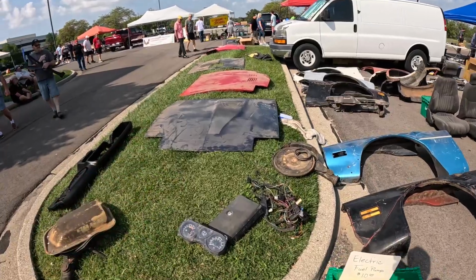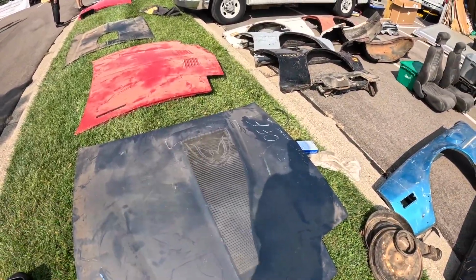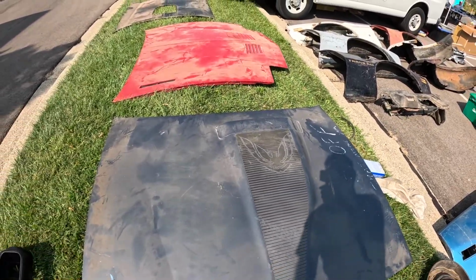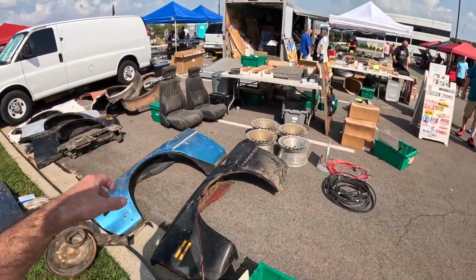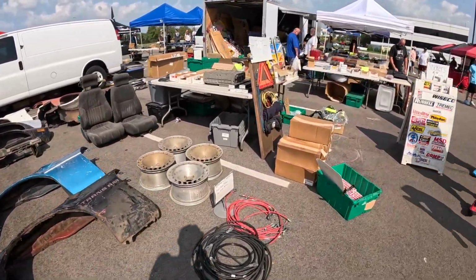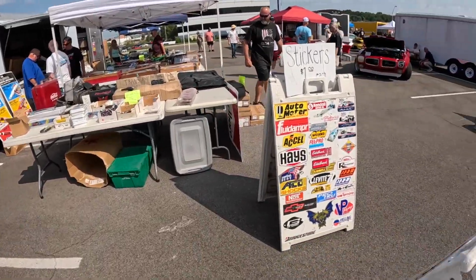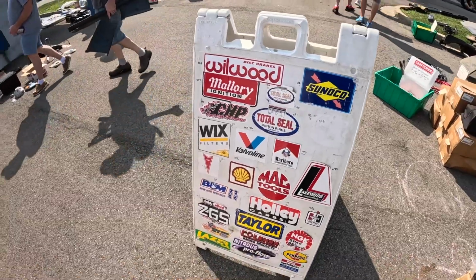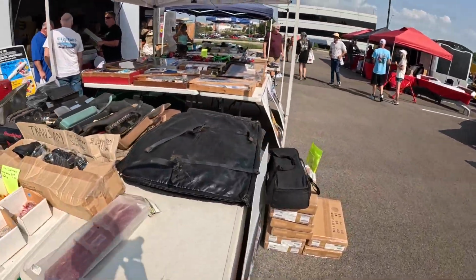Some hoods. You can see this one's like a 3rd gen, the offset. It's even got the bird kind of on there still, faded away though. Plenty of fenders here. Oh, this one's selling stickers. You want to make your car look like a race car and add a bunch of stickers to it? That'll add some horsepower to your car right there.